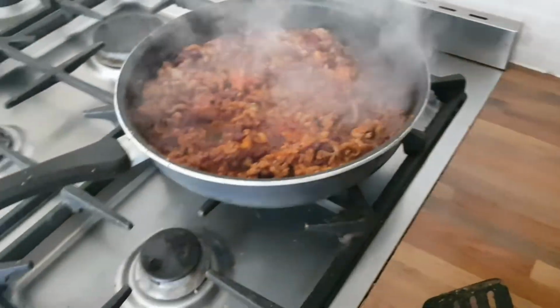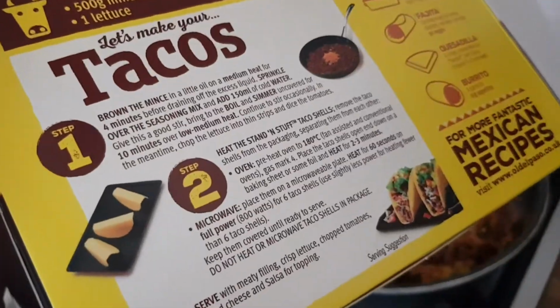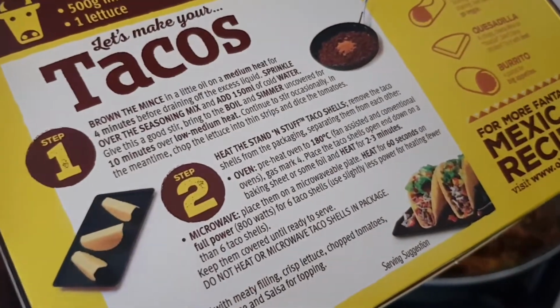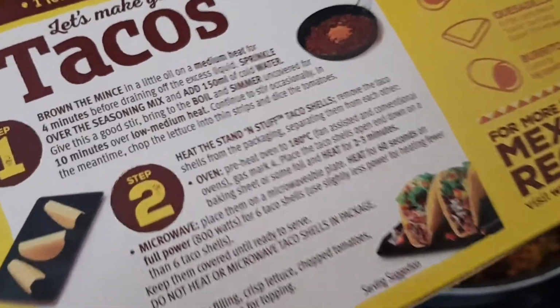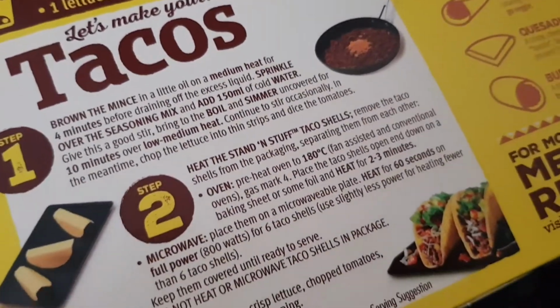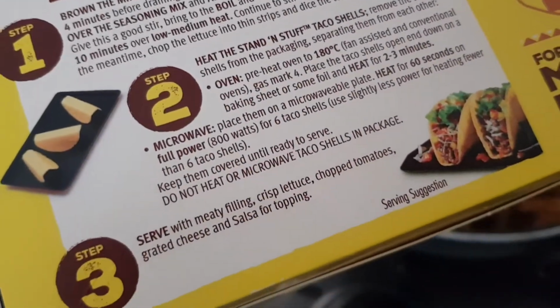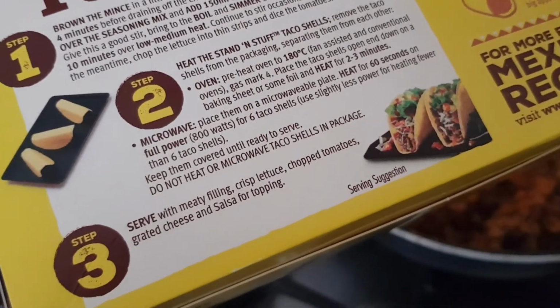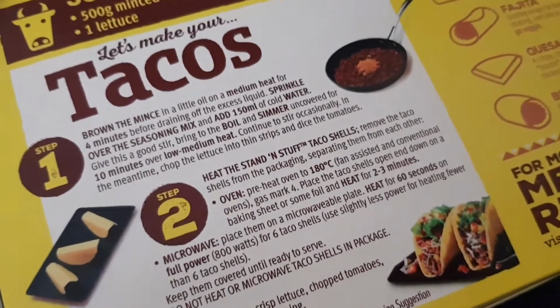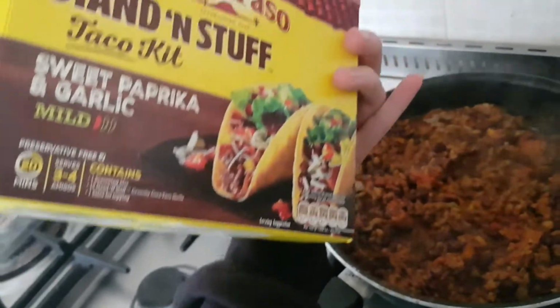As you can see, it's starting to really get its colour through now. I'm going to tell you a bit more about the recipe. So all you need to do is mix whatever veg you want, add a bit of cold water. It says here 150 ml. You can microwave the tacos or you can put them in the oven, and then you serve with crisp lettuce, chopped tomatoes, grated cheese, and the salsa for topping. So hopefully it looks like it does on the box.